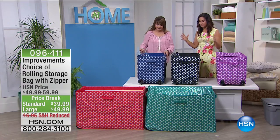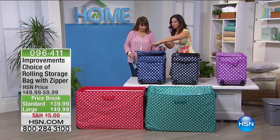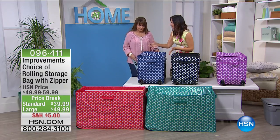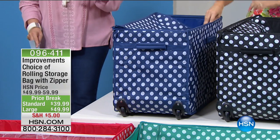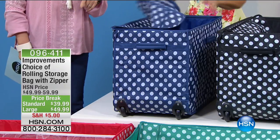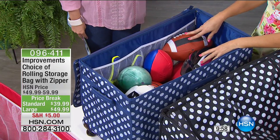These are unbelievable. I love them, and they're massive and can fit so much, so we'll walk through them. I also love that they're using every bit of real estate on this entire thing for some kind of storage. There's no waste whatsoever. This is a price break for this hour only, and it is from Improvements, the brand we all turn to solve our problems.